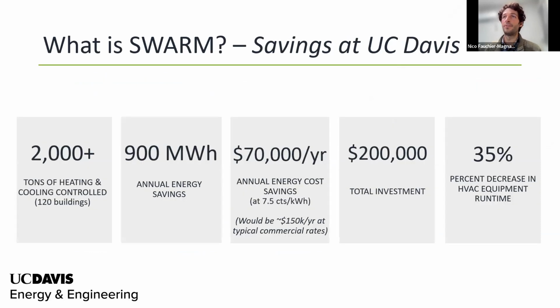And so this is kind of the overall results so far. We've scaled up our system pretty well. We have about 120 buildings in our platform, controlling over 2,000 tons of heating and 2,000 tons of cooling. We're saving close to a gigawatt hour every year, and that's resulting in about $70,000 in savings at our very low energy rates. So if we had some more typical commercial rates, we would probably be more in the order of 150K per year. And we invested about 200K overall to get control in these 120 buildings.